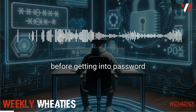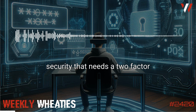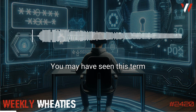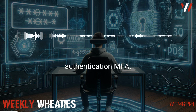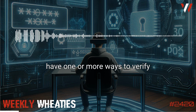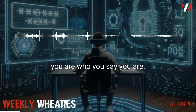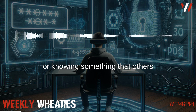Before getting into password management, there's one other level of security that needs a mention: two-factor authentication. You may have seen this term or another wording of multi-factor authentication, MFA. Essentially, this means you have one or more ways to verify you are who you say you are. This is done by way of having or knowing something that others do not.